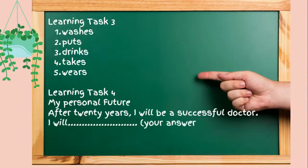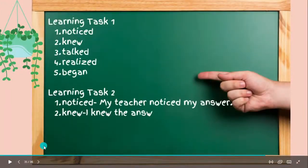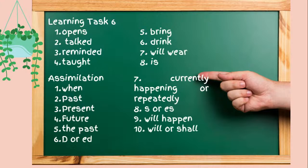The answers for learning task 3 are washes, foods, drinks, takes, wears. For learning task 4, my personal future. After 20 years or after 10 years, I will be a successful doctor. I will blank. Your answer may vary and your teacher will check it one by one. For learning task number 6, the answers are opens, talked, reminded, thought, bring, drink, will, wear, and is. For the assimilation, the answers are when, past, present, future, the past, the or ed, currently happening or repeatedly, s or es, will happen, will or shall.